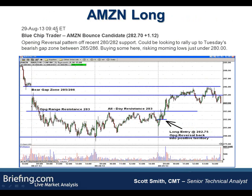August 29th, about 15 minutes after the opening, I threw out Amazon as a bounce candidate. And here's the 5-minute chart that I was looking at.